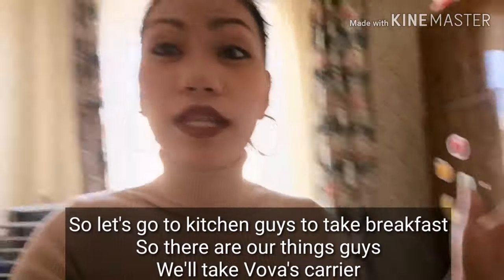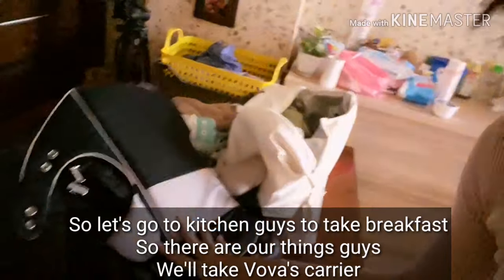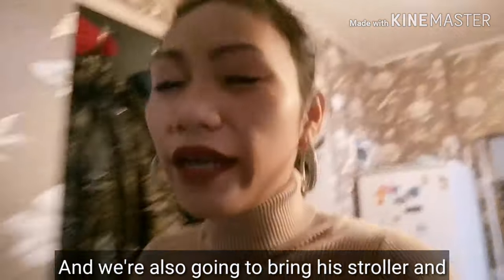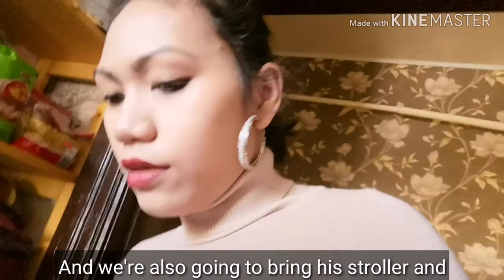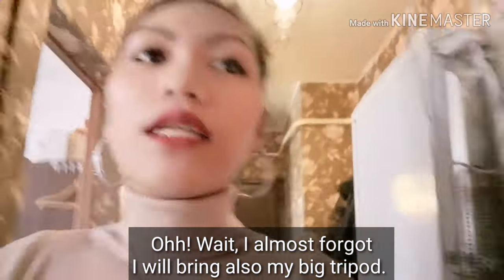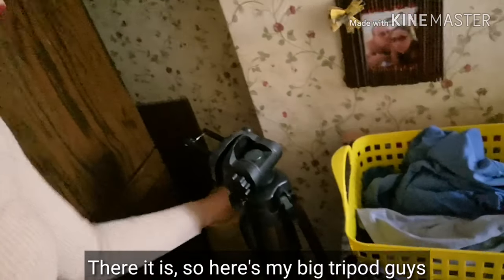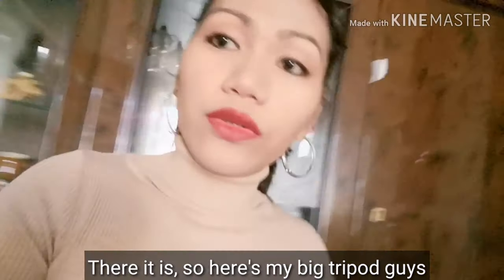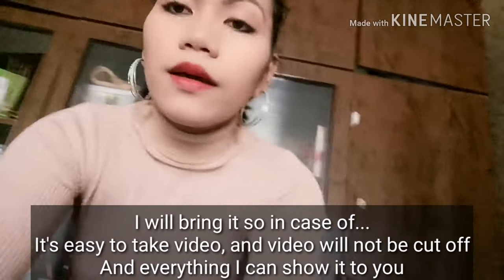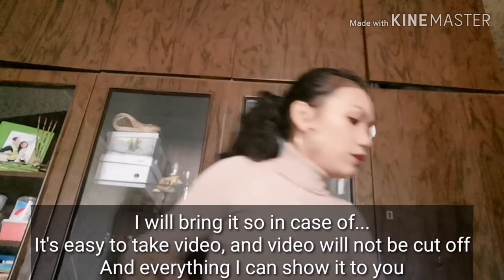So, punta tayo sa kusina guys. Mag-take tayo ng breakfast. Ayan yung gamit namin guys. Dadalhin namin yung carrier niya. Dadalhin din namin yung stroller niya. At saka, oh, wait, muntik ko nang makalimutan. Dadalhin ko yung malaki kong tripod, guys. Ito yung dadalhin ko para in case na madali lang mag-take ng video, so hindi mapuputol yung video ko. Mapapakita ko sa inyo.